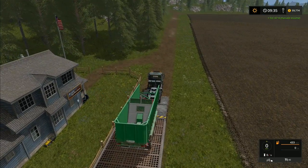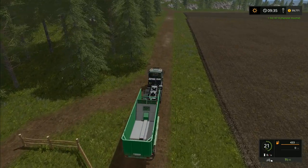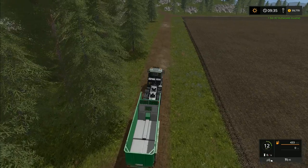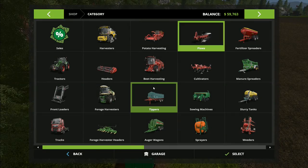Although, to be fair, like I said, I was originally planning to sell these at Maplefield Mill, and I would have gotten more than the $54,000. So there's $54,000 here, and now we've got wheat, and Maplefield Mill is actually rising quite rapidly by the look of it at the moment for $53,000. So we're going to do that.